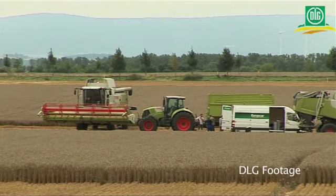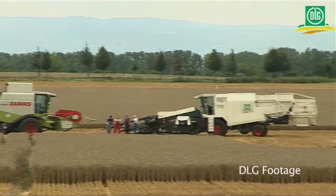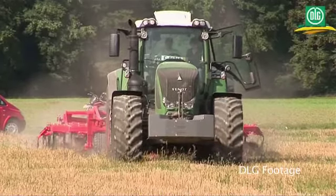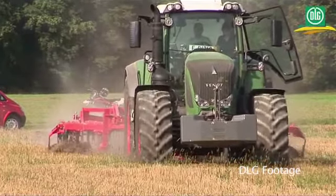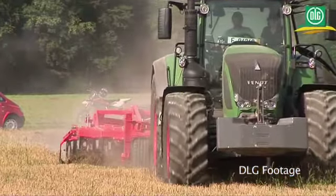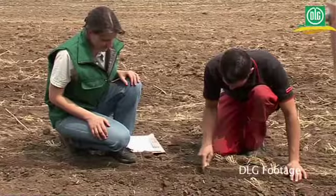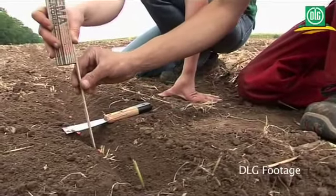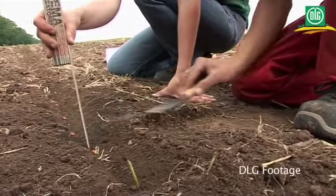Recently, DLG purchased farmland at another location in Germany, which will allow it to expand its research-focused activities, providing farmers with even more access to independent research results on crop production practices. The farm also allows test center staff to evaluate tillage equipment and provide detailed information to potential buyers on what kind of field surfaces various implements leave behind them.